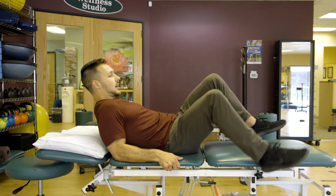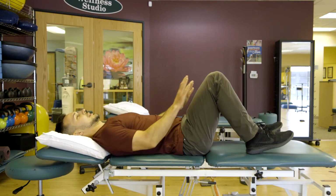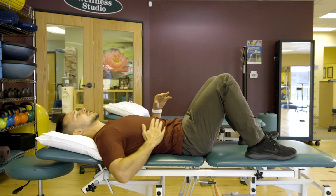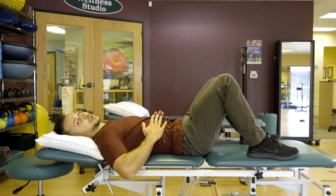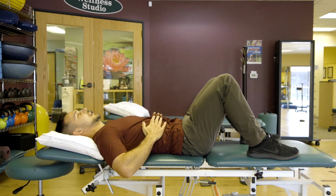So we're going to come down right here. Knees up, nice and relaxed. You're going to place your hands along the lower rib cage right here. What I want you to do first is take a few normal breaths, and then when you breathe out, breathe out like you're breathing into a balloon. So it's going to be a long exhale.